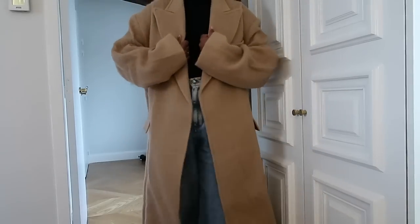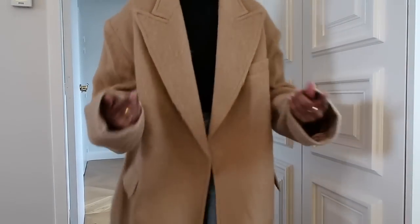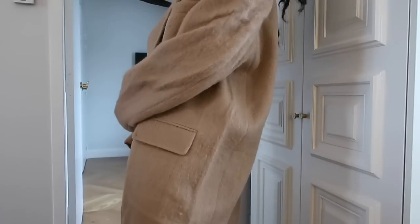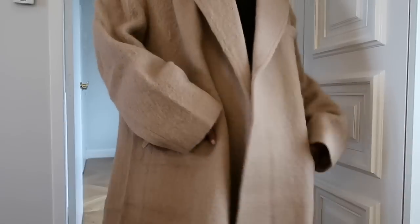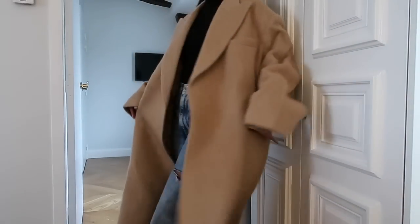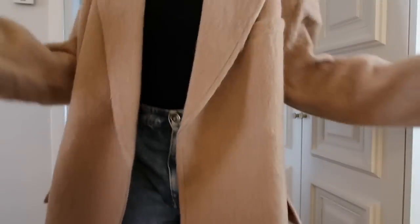Ugh. It's the slouch for me. Can you believe this is an extra small? But it's meant to be oversized. The thing about this coat is anytime it comes into stock on the Frankie Shop website, it sells out immediately. The oversized John coat is the most sought after coat. I want it in black. I cannot find it anywhere.